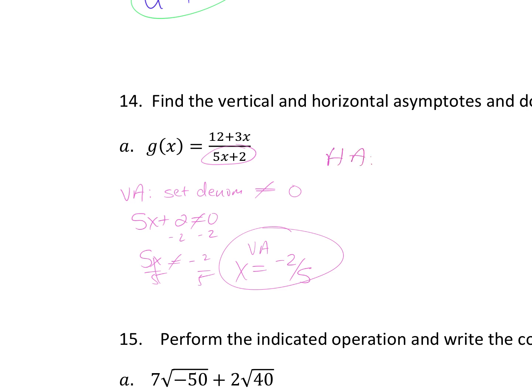You compare the exponents. You compare the numerator degree to the denominator degree. What is the degree of the numerator? 1. What's the degree of the denominator? 1. What is the relationship between 1 and 1? They're equal to each other. When they are equal, it's the leading coefficient of the numerator over the leading coefficient of the denominator. What is the leading coefficient of the numerator? 3. It's not 12, guys. It's not written in standard form. So your horizontal asymptote is going to be at y equals 3/5. You have to compare.